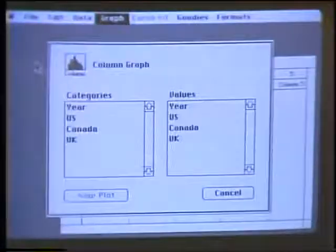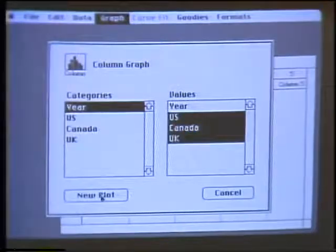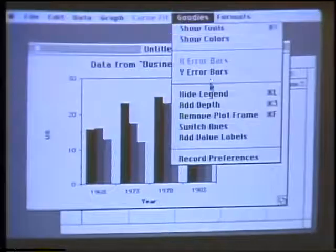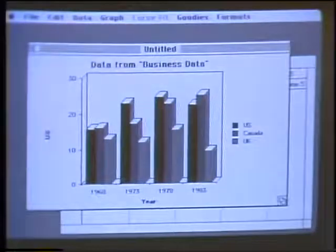Cricket Graph shows more flexibility than most packages. It allows you to easily select which information you want to plot on each axis. It redraws its graphics quickly, and it offers lots of variations within each graph type.